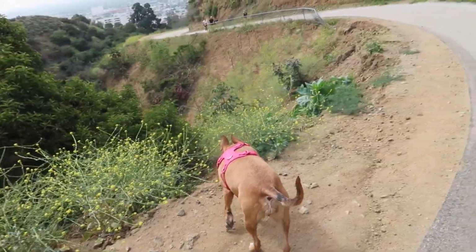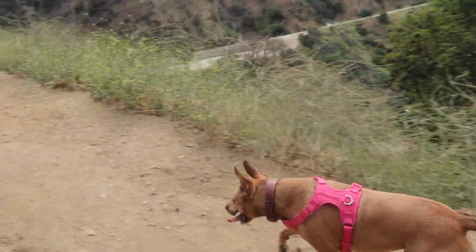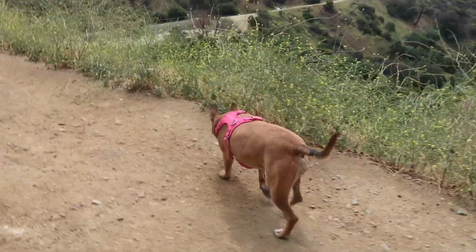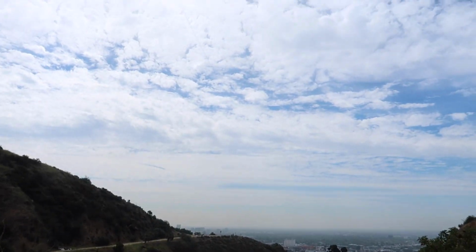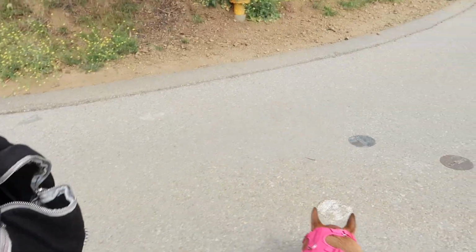All right, I decided to let her off the leash. Look at this great view, guys. Every dog here is off the leash. She's an off the leash dog, so she should be fine. But this view is just so crazy. I'm already tired. I'm not tired, I'm just kind of winded. She's living her best life with her new pal. This is something you could do in LA, and it's free. And beautiful views, great lighting, and good vibes with your dogs.